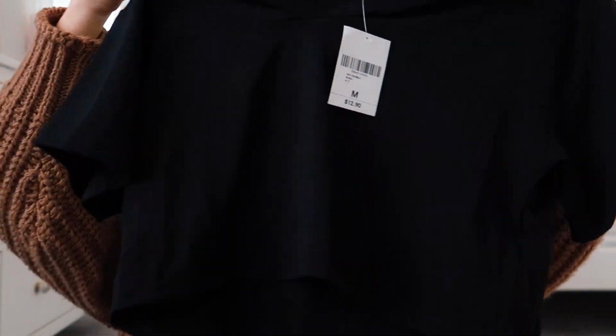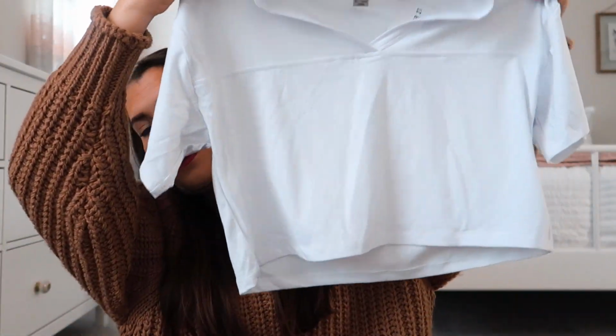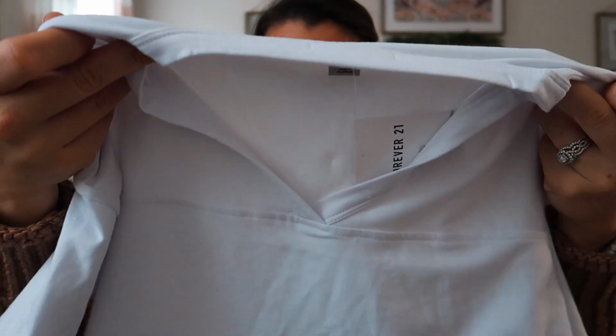So I got the peach color, and then I got the same exact one in black, which I feel like you can never have enough plain black workout stuff, and then I also got it in white. So I'm super stocked on the workout t-shirts. I'm also pretty sure all of these t-shirts and these little hoodie things I got for like $3 or $4 each. This stuff was basically free because it was on sale, and then there was like 40% off for Black Friday.